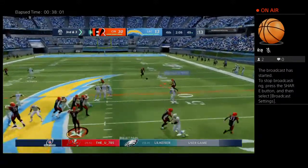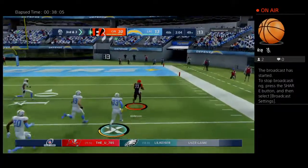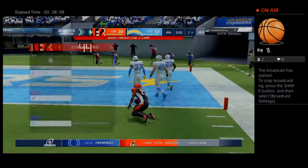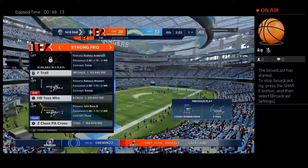Here's Burrow setting up to throw it. Found his target. It's Anderson. And he just falls short down at the 1-yard line. No let up in this passing game.